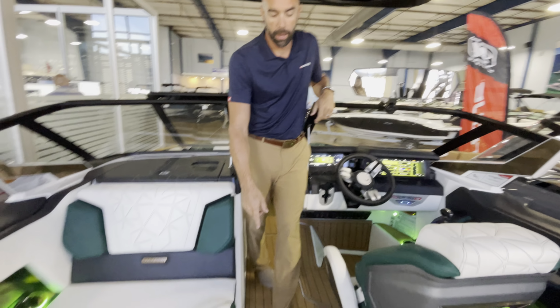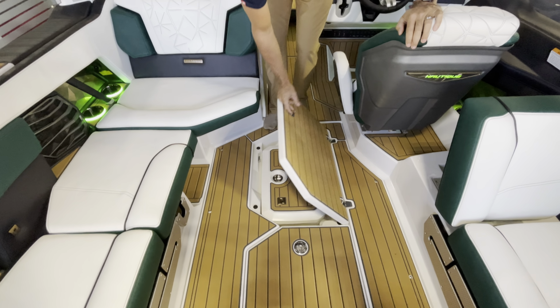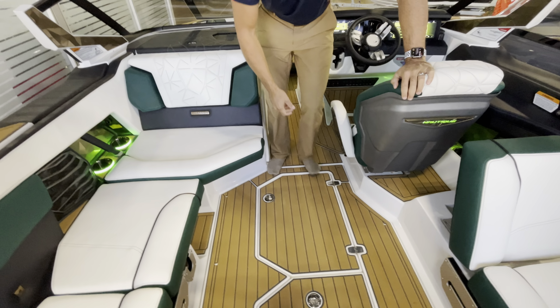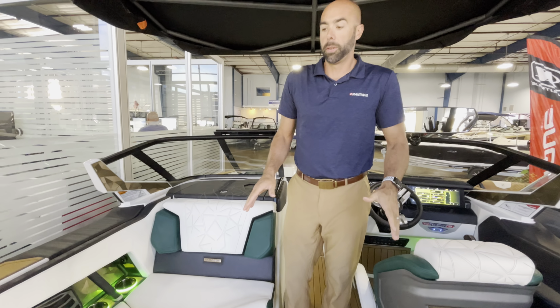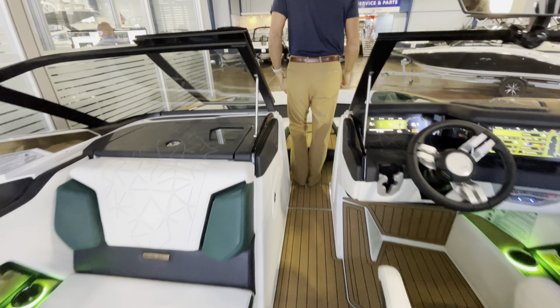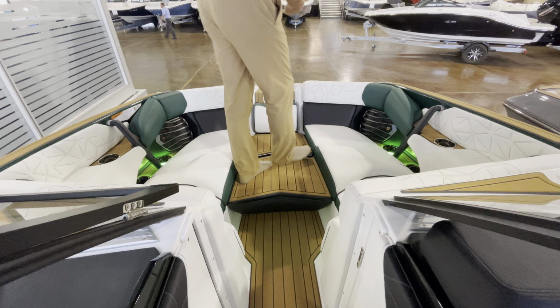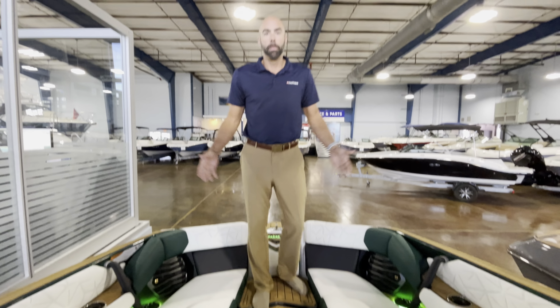In the floor, we're going to have a built-in cooler that's removable, so you're not asking people to move. All your seating throughout is convertible here. Moving forward, we've got the bow filler cushion, which right now is upside down, allows you to walk through to the bow. When flipped up, you've got a big seating pad.